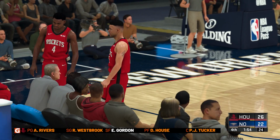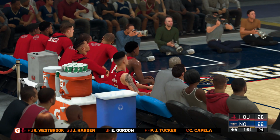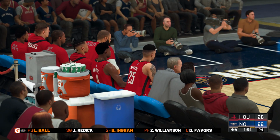So for the Pelicans, Brandon Ingram comes in for Josh Hart. And it's Lonzo Ball in for Drew Holiday. And then for Houston, Clint Capella, he's checked in for Daniel House. And it's Harden in for Austin Rivers.